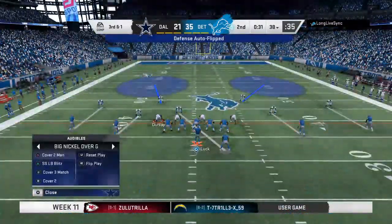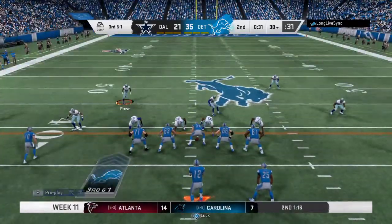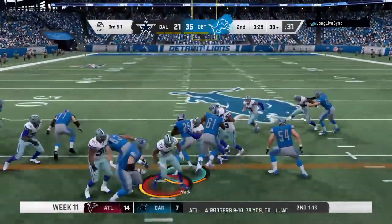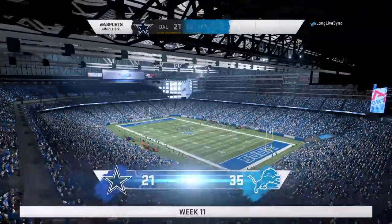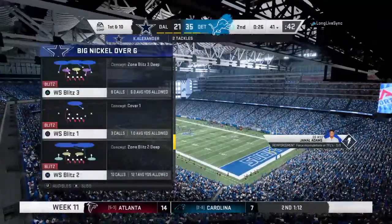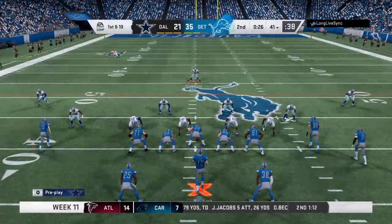A lot of contact there, but there was no way it appeared that he was going to get a flag on that one. Looking for it, but he wasn't going to get it. And as an ex-defensive back, you love it when they let you play and jostle downfield. The Lions will use the first of their timeouts as they'll stop the clock with 26 seconds to go until halftime.